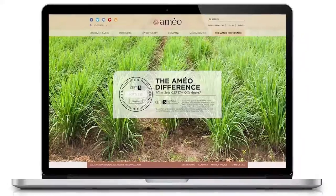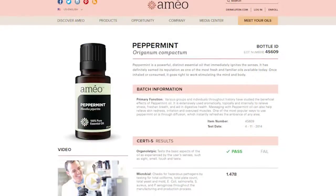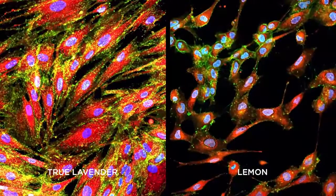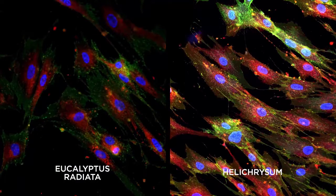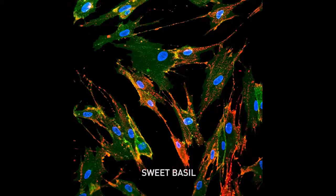This is something that you yourself can see by going to the Améo difference and entering in the lot codes, and you can see how each of these different essential oils has unique properties of how they interact with the cells. And this data is utilized in creating our essential oil blends, that we are able to identify and create blends that have complementary ways of penetrating the cell and being able to influence all the different subcellular components, the nucleus, the cell membranes, the endocytic vesicles, the lysosomes, etc., creating a cell complete blend.